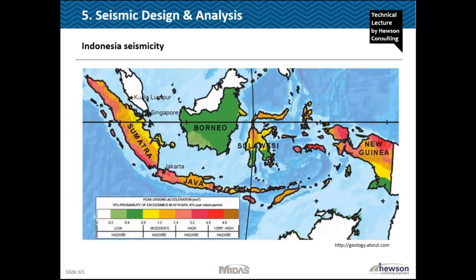The result of that, if we look at the map of seismicity for the area, is that Indonesia as a whole is highly seismic. Interestingly, historically, through Jakarta, the actual magnitude of earthquakes has been relatively low compared to the rest of the country. But looking at the seismicity of the whole area, you can understand very much why the client is so keen to ensure that seismic design is properly accounted for, to ensure that this is a long-term, sustainable and safe project.